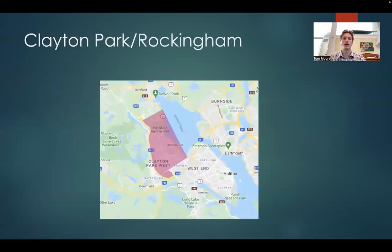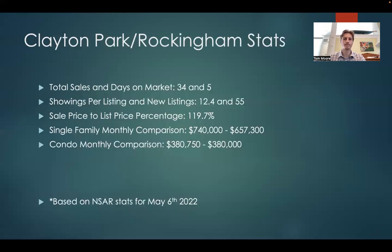Clayton Park and Rockingham. Total sales and days on market, 34 and 5 respectively. Showings per listing and new listings, 12.4 and 55 respectively. So again, same trends as before. Sale price to list price percentage still a little high, 119.7% of the list price. So almost 20% over asking.